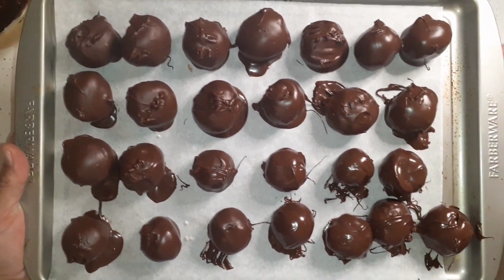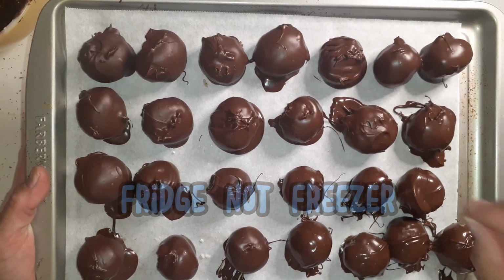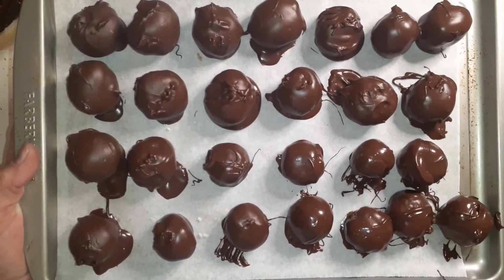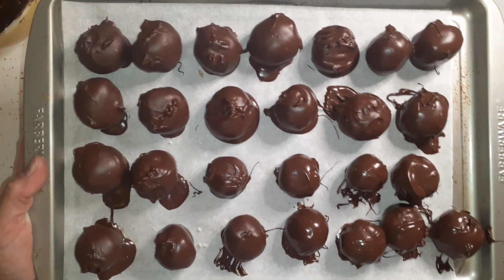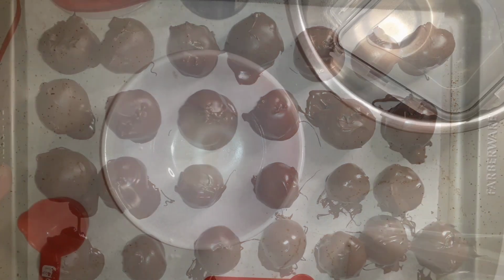All right, everyone, so here are the chocolate balls. I'm going to go ahead and throw them back in the freezer. I didn't get a chance to sprinkle coconut because as you can see, they dry fast. And I got chocolate all over my hands. So I'm just going to get them back in the refrigerator and let them chill so the chocolate hardens. I've got some chocolate left over. I think I'm going to dip some pretzels in there for chocolate-covered pretzels.